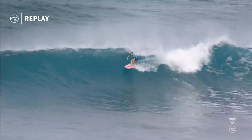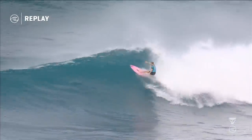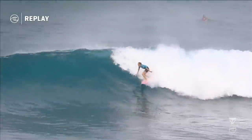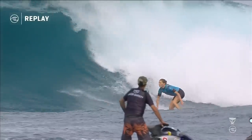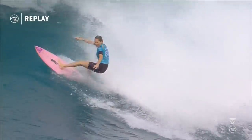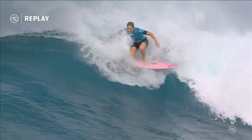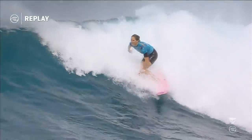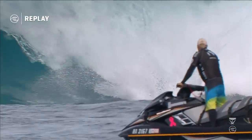Very key out here. I mean, you want to be on those good ones. You saw the waves that Carissa was choosing, bigger waves, a little bit more tapered off. Steph seems to be looking for those sort of medium ones. Maybe she's looking for that barrel through the inside, but beautiful snap off the top there from Steph. And this wave just not cooperating. So a 3.67 for Caroline Marks, a 3 for Steph Gilmore at the moment.